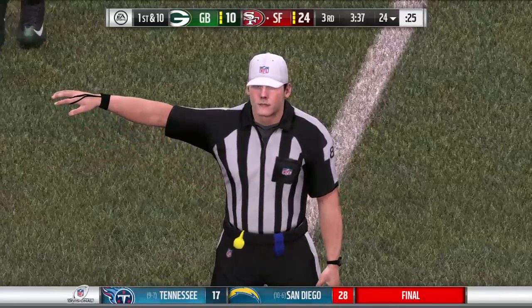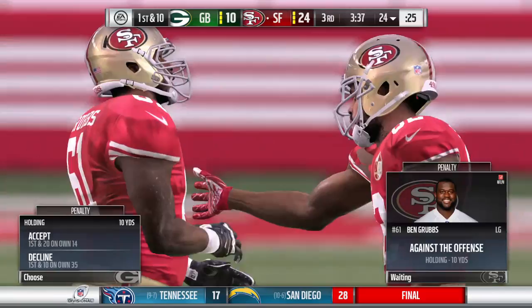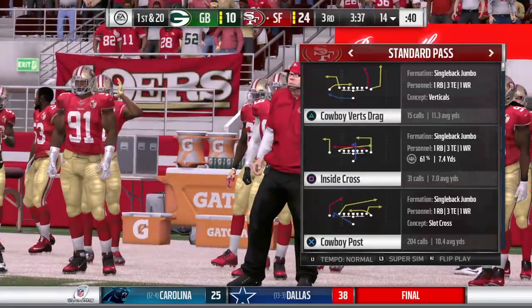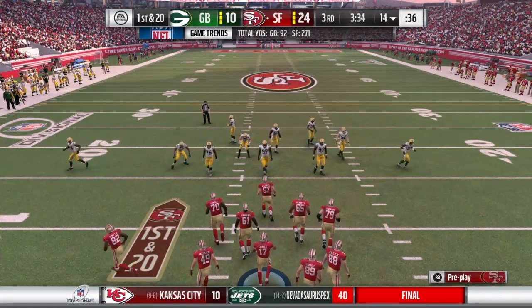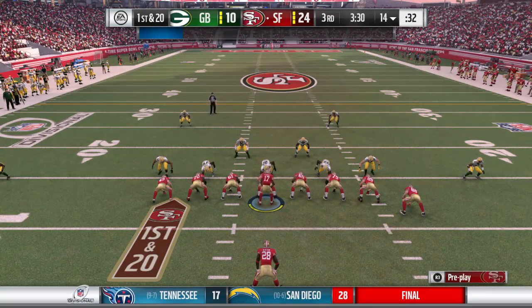Holding offense. So there you go, holding by the offense, and that'll push him back. Changes everything now as you try and figure out what your playbook has for you. Longer yardage situations, tougher to execute and pick up first downs.